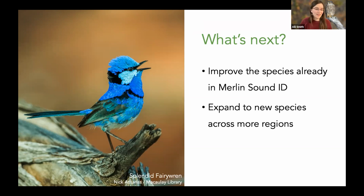And we are working on getting the rest of those last few hundred species up and into Merlin. A lot of the remaining species are birds that are endemic to one or two tiny islands out in the Pacific, really difficult to find, difficult to photograph and record. So we're working on it, hoping to get as many birds into Merlin as possible.